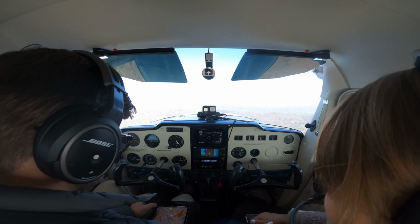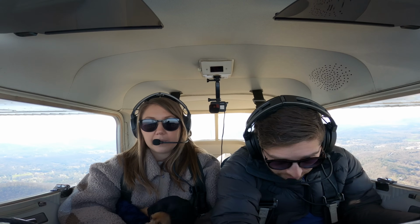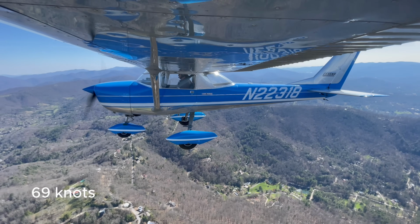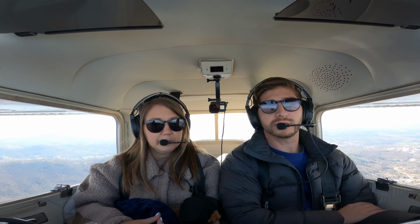Yep, so we could go back to our route now. Let's go back here and do direct, enter, 339. November 12906 Alpha, cleared on course, slight turn to the west. And we're going 69 knots, folks. Yeah, what's that about? We're climbing a little, okay, but it's still not good.